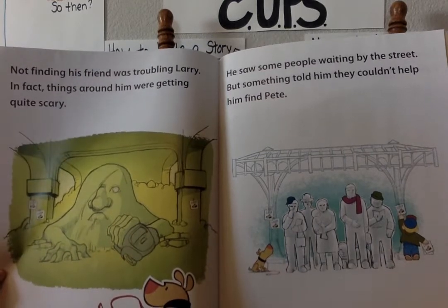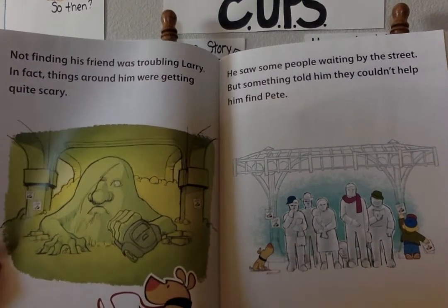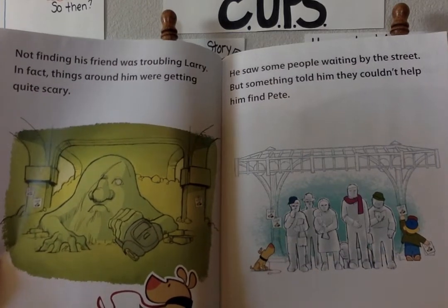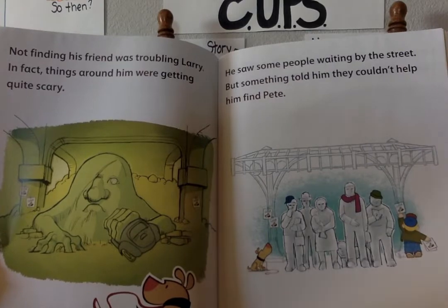Troubling Larry. In fact, things around him were getting quite scary. Oh, what was that? There's that troll. He saw some people waiting by the street, but something told him they couldn't help him find Pete.